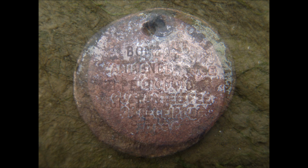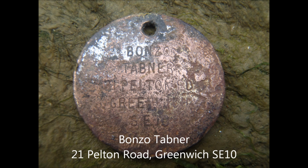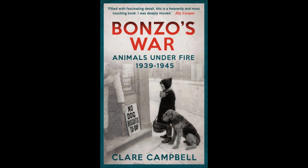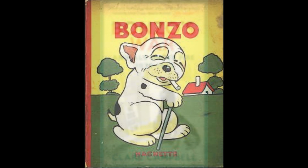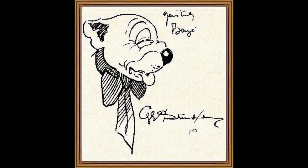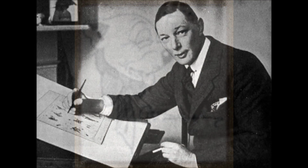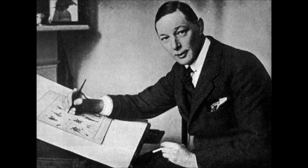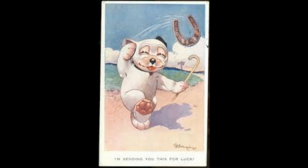When I started to research Bonzo, I came across a marvellous book by Clare Campbell called Bonzo's War, which she wrote about the plight of pets in Britain during World War II. In the book, she explained that Bonzo was one of the most popular names for a dog in the 1940s. An Englishman, George Studdy, created a cartoon dog, Bonzo, in 1922, which inspired a worldwide trend of naming dogs Bonzo at that time.